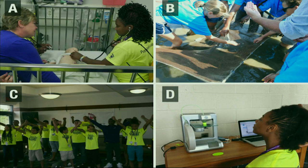And how many people chose D, the girl with the 3D printer? A lot of people choose that because you'd have to know some information to create whatever you're creating on the 3D printer. Actually, in reality, this girl was just walking by and the 3D printer was making some noise and she sat down just to watch it. That's the honest truth. But I think you get the picture. To me, these are all STEM.